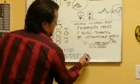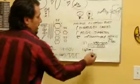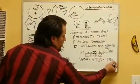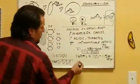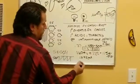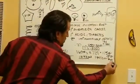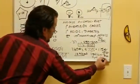For instance, and I use these numbers because they work easy. If somebody weighs 160 pounds and they are 72% water, that means 115 pounds of them is water. If there's 8.34 pounds per gallon of water, they are approximately 13.92 gallons of water. Well, if you drink 1 gallon a day, it's going to take you 2 weeks to rehydrate. If you drink a half gallon, it's going to take you 4 weeks.